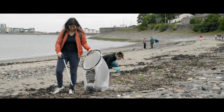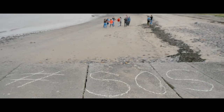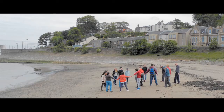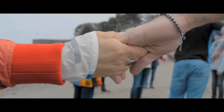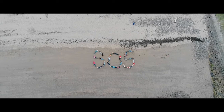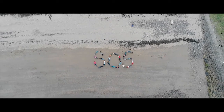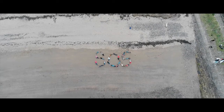There's a whole network around the country of people doing these beach cleans, so we've also been telling our local MSPs and councillors and so on. There's been primary schools in the area, Wardie Primary, Trinity and Granton, they've all been engaged. So it's been such a positive thing. The SOS, Save Our Seas, is just a simple signal that we want to send out to help wrap up the continuing need for change on a policy level.